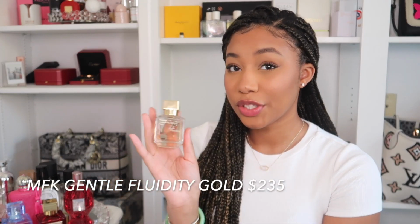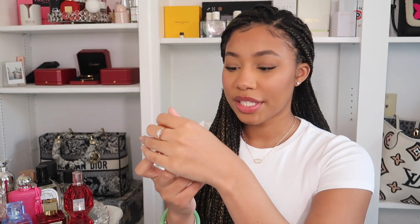Next one is also from MFK. This is Gentle Fluidity Gold. This is one of my favorite vanilla scents. I got this in the summer and I honestly think it's perfect for year round. It just smells so elegant. Like I just feel like an established woman, a lady, when I have this on. Elegant, sophisticated. It's like a soft, airy vanilla.